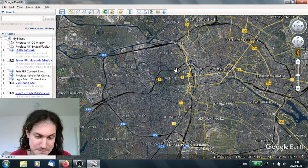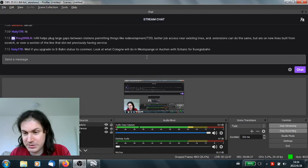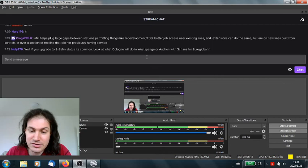Which is normal. This is a normal stop spacing for urban rail. Kilometer and a bit. I mean, the London Underground is also a kilometer and a bit. The Tokyo Subway, not just Tokyo Metro. Tokyo Subway is Tokyo Metro and Toei. That's also a kilometer and a bit. It's completely normal.